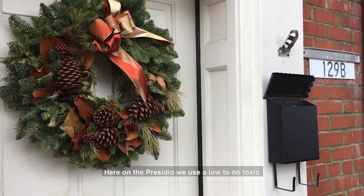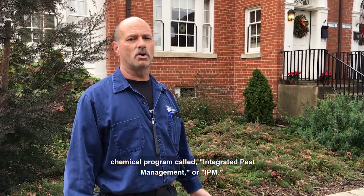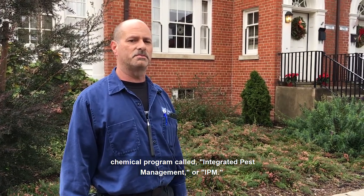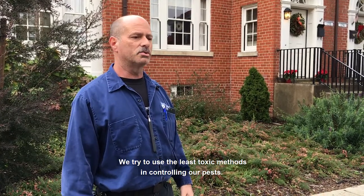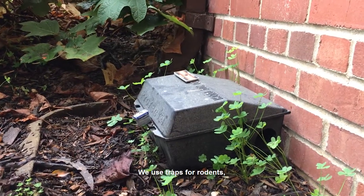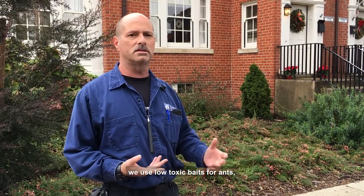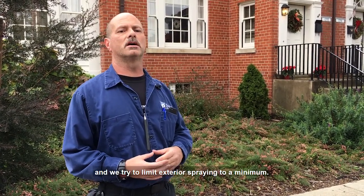Hi, I'm Carl Twyford, Pest Control Supervisor for the Presidio Trust. So here on the Presidio, we use a low to no toxic chemical program called Integrated Pest Management, or IPM. So we try to use the least toxic methods in controlling our pests. We use traps for rodents, we use low toxic baits for ants, and we try to limit exterior spraying to a minimum.